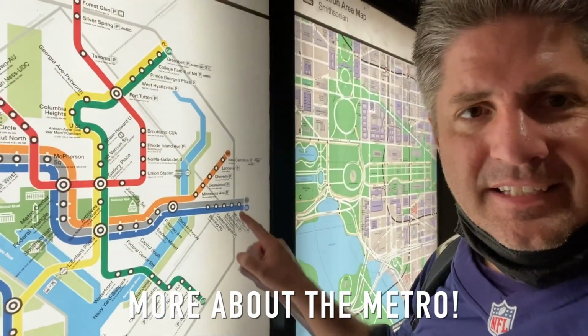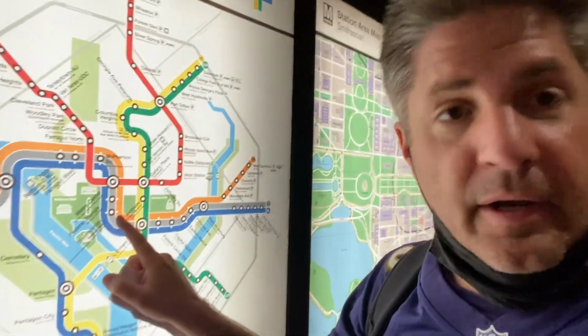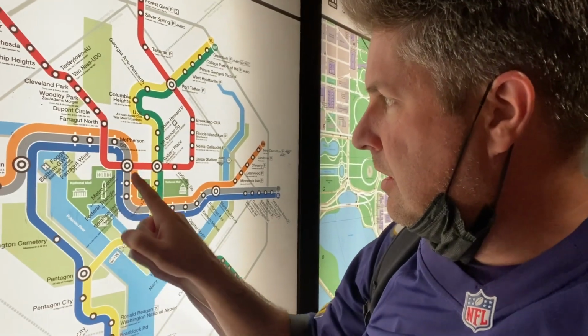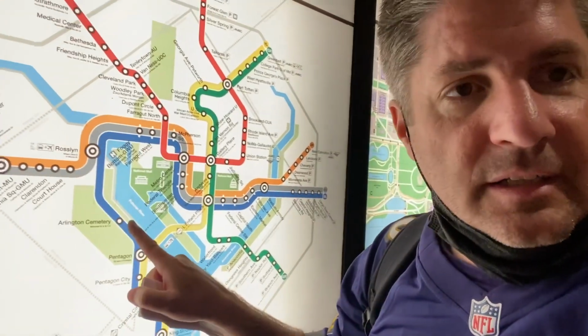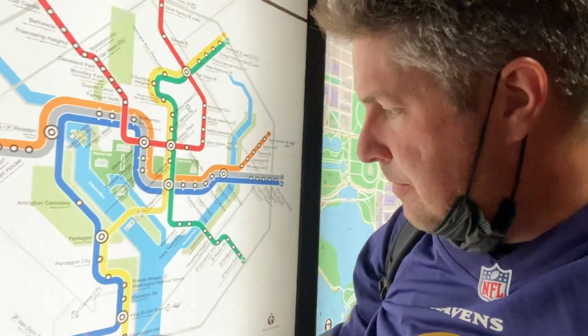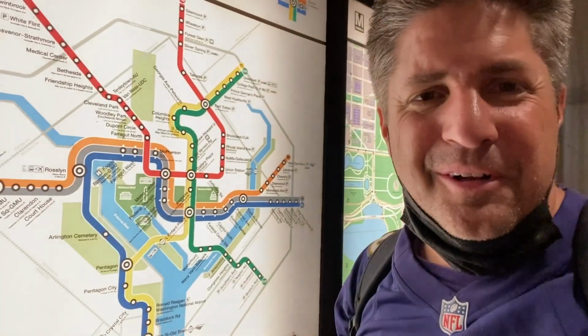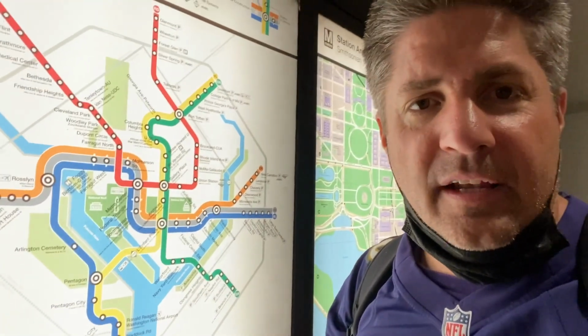Okay, here's the next tip: when you ride the metro, you need to look at what the last station on the line is. Say right now we are going from the Smithsonian over to Arlington Cemetery. But we're going to go on the one that says Franconia-Springfield. So you have to look at the last station. That'll tell you where you're going.